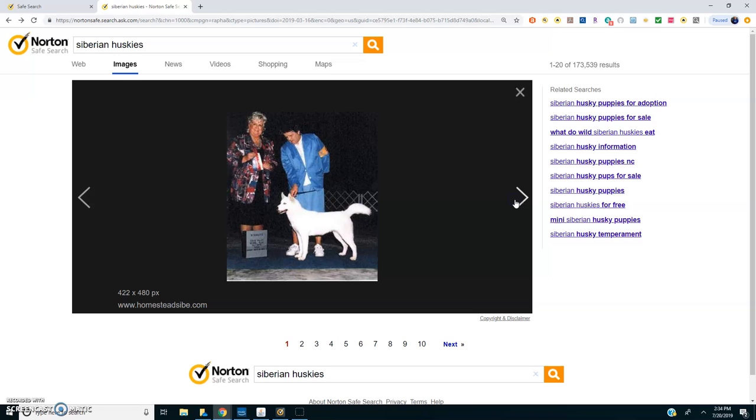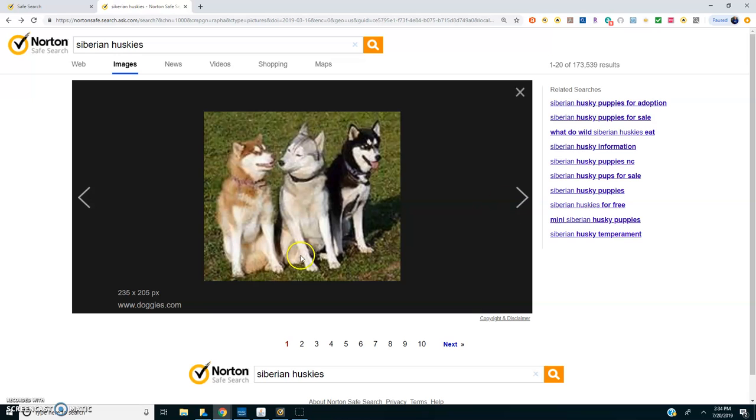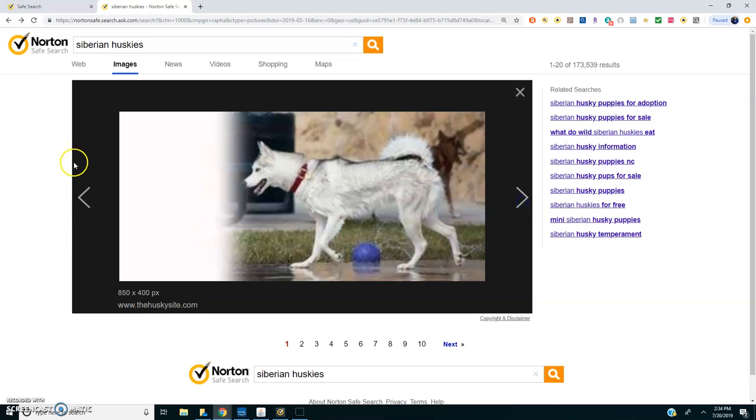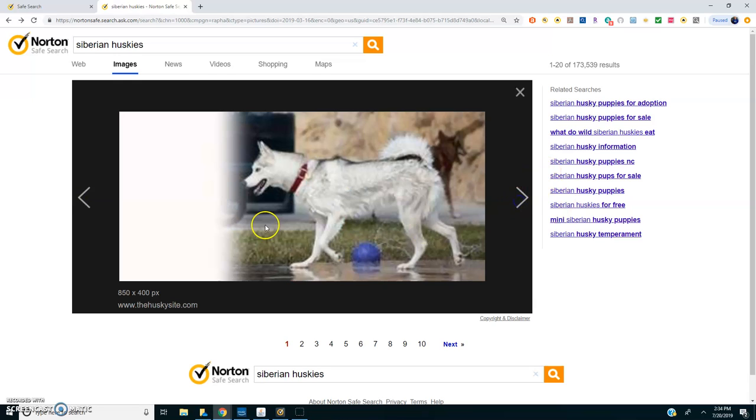There's one right there. Ooh. It's a white one. Three of them, a gray one, a black one, and an orange one. Oops. One of them looks hollowy, like a wolf.